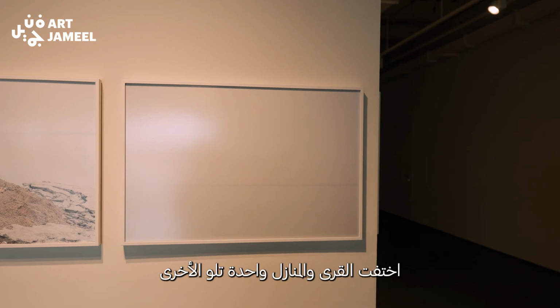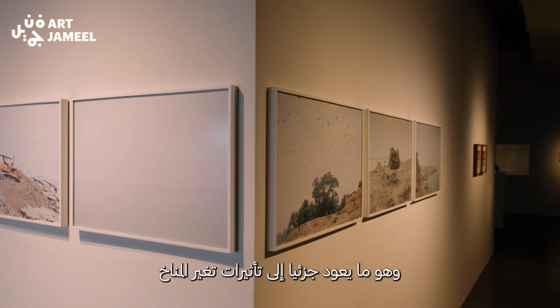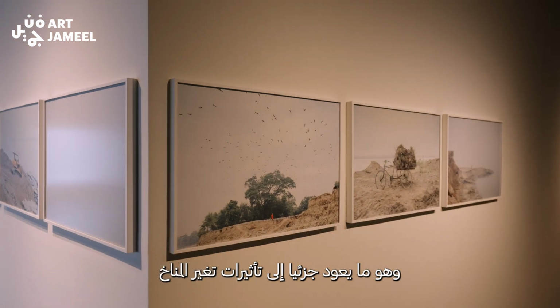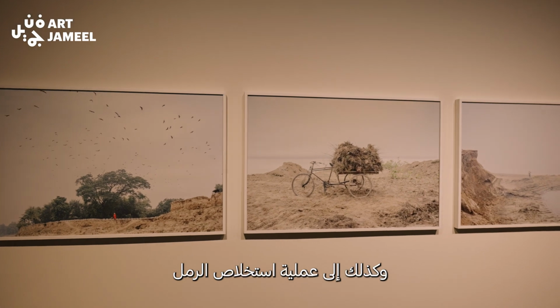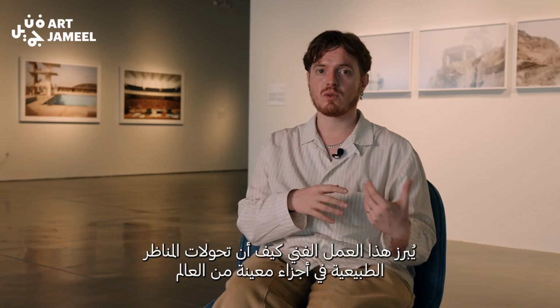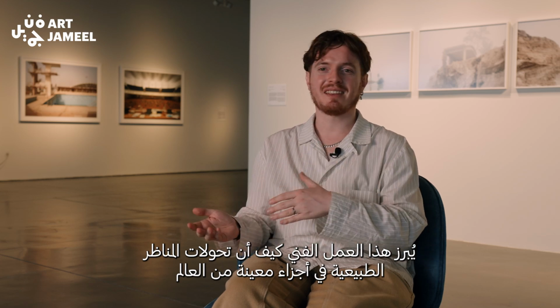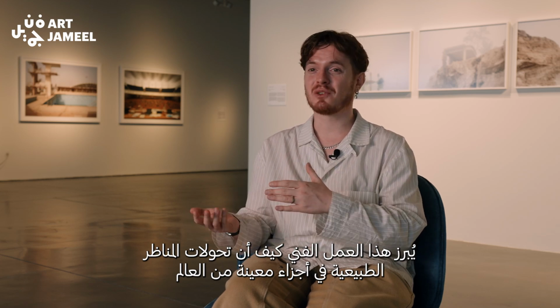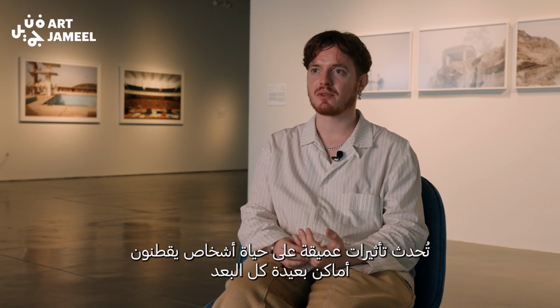So one after the other, villages disappear, houses disappear. And this is due in part to climate change and in part to sand extraction. This artwork illustrates how transformations of the landscape in some places in the world impact people in vastly different places.